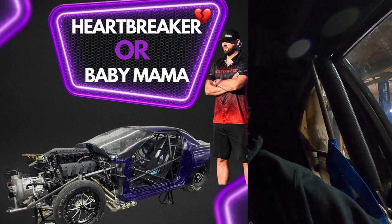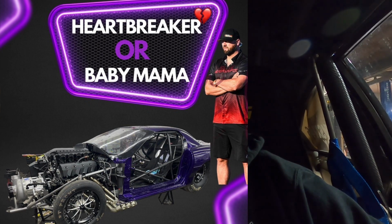It's a split bumper Camaro, and it is gorgeous. I've seen it in person. And then Mike Chandler has his car. He's yet to name it, but it is a beautiful Catfish Camaro, Pro Charge Hemi. That thing's bad. So really excited. We want to tag along with them as much as we can and film.